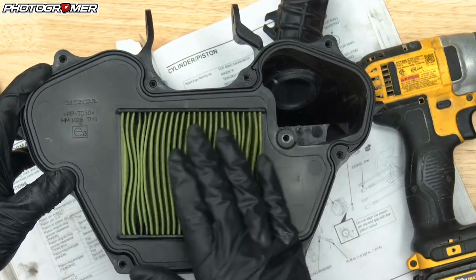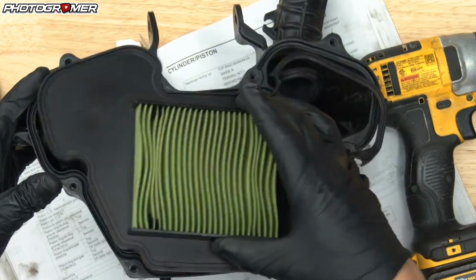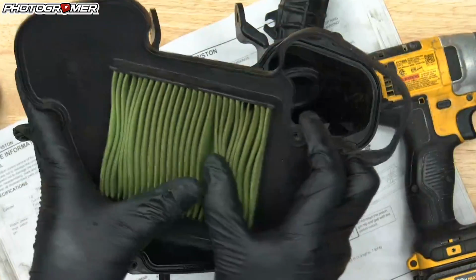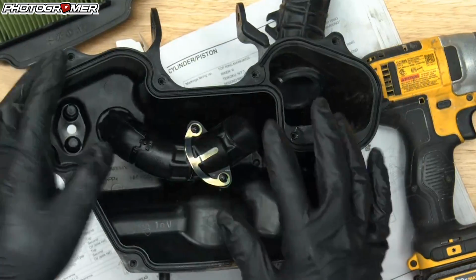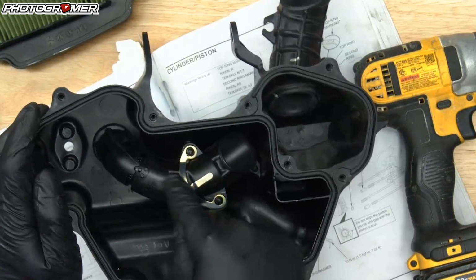All right, looking at the air filter after 4,500 miles, not that bad. So back, front, inside, doesn't look that bad. Yeah, I'm pretty impressed. So talking about the airbox mod, what you can do is remove this snorkel right here.